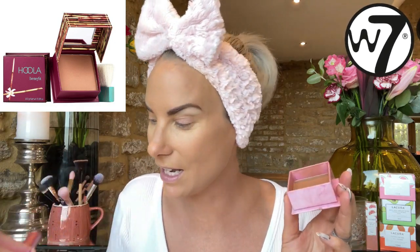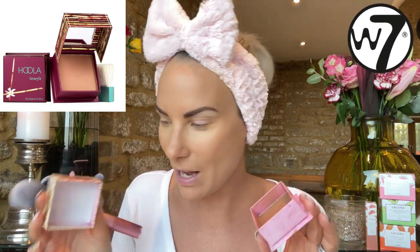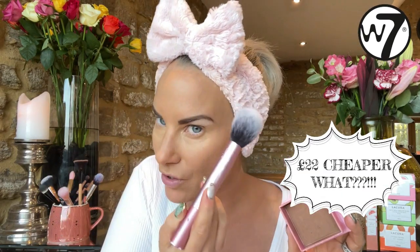It's supposed to be a dupe for the Hoola by Benefit. Benefit are not cruelty-free, but W7 are. So this is by W7. It's called Honolulu. I think it's £2.99, so it's about £13 cheaper than the Benefit Hoola. This bronzer, I actually concentrate more around the face as opposed to on the cheeks. I do bring it in a little bit, but I concentrate around the face. I'll show you exactly what I do.